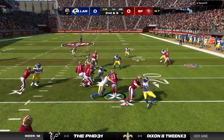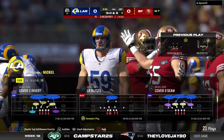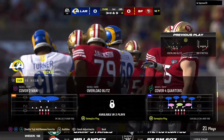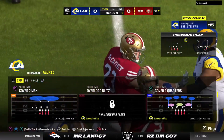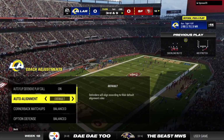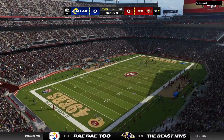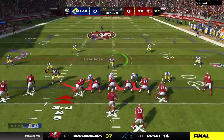On second down, McCaffrey looking for a cutback lane, but nothing there as he's met at the line of scrimmage. No gain on the play there, so that doesn't help. Now they're looking up at a 3rd and 9 situation. They'll come to the line here needing 9 yards to pick up the first.